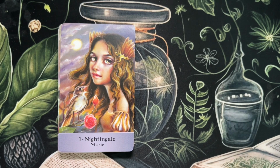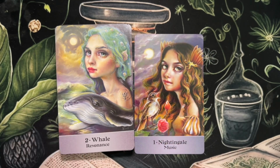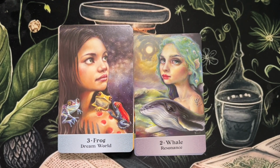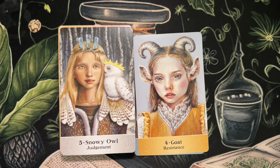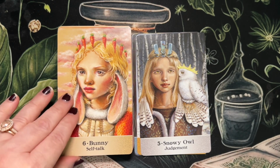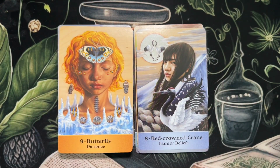And then we will take a look at the book and pick a couple of cards out to read out of the book and see how they read, okay? So, Nightingale, Music. Love that. Whale, Resonance. Frog, Dream World. Let me make sure I'm in. Yeah, okay. Goat, Resistance. So cute. Snowy Owl, Judgment. Bunny, Self-Talk. Unicorn, Uniqueness. Red-Crowned Crane, Family Beliefs. Butterfly, Patience.